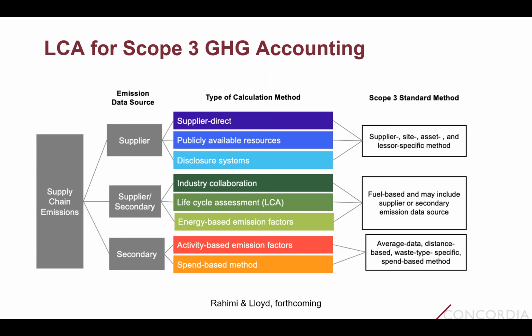Publicly available resources like sustainability reports and things like that. Disclosure systems are systems like CDP. You can also get it from industry collaborations, which we're seeing a growing number of, where industries will create centralized data systems and work with suppliers to capture information related to greenhouse gas emissions in a variety of forms to share that with the users of those products.